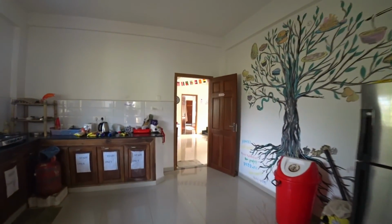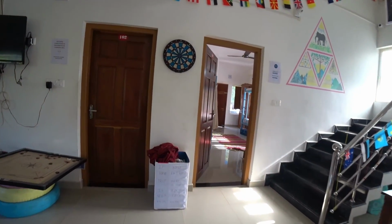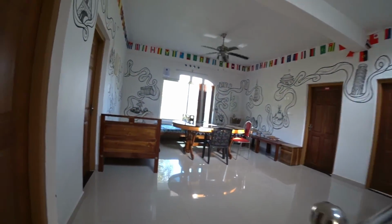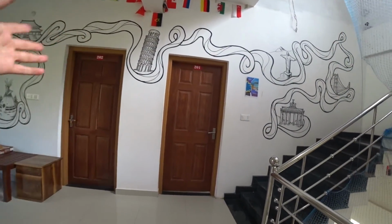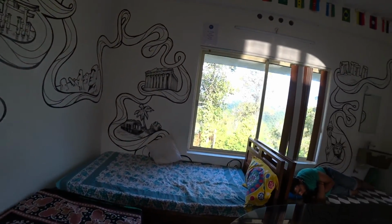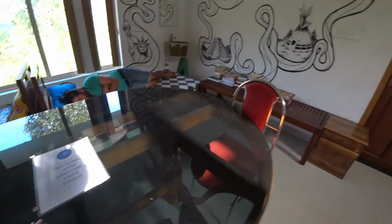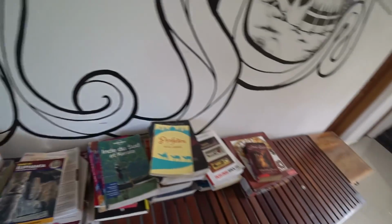Now I'll show you the first floor where they have a library. So this is another room with bunk beds. Now we are going to the first floor where there's a library. So these rooms again are dormitories with bunk beds inside them. This is a common area where again people can chill. Here's a staff. And there are some books here for the guests to read.